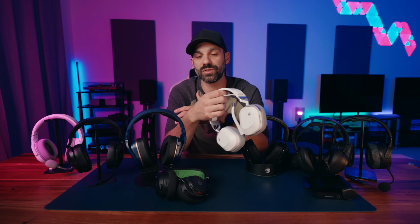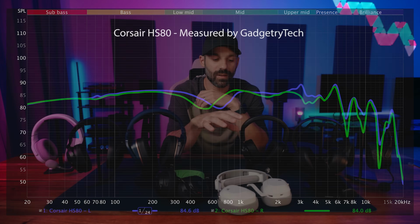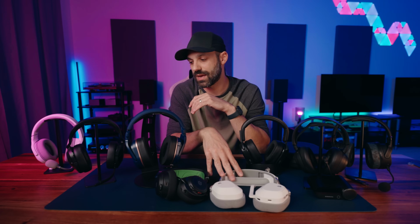So if you don't need Bluetooth and you're okay with a more flat sound, this is a little bit more dull. This is more explosive sounding, for example. The HS80 isn't a bad pick. It's just not the best bang for your buck at $150. But for $100, it's a worthy consideration, and that works on PC and PlayStation.